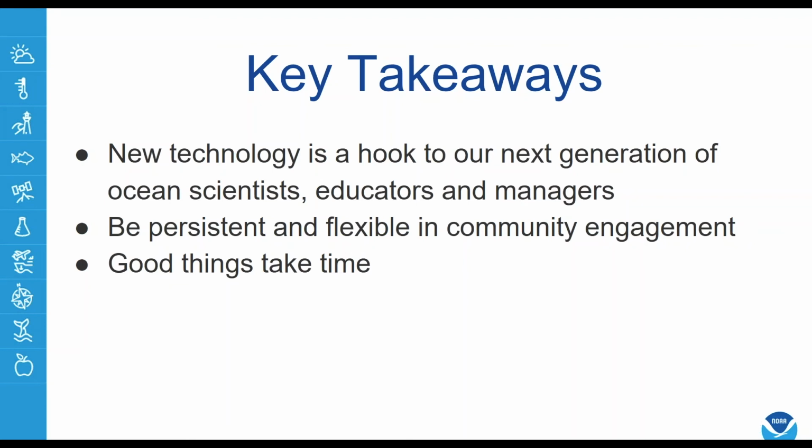Key takeaways for us: new technology is a hook to our next generation of ocean scientists, educators, and managers. The fact that this instrument was developed by a community college student and was being tested by some of our leading OA scientists along with our students took away some of that intimidation of integrating these new tools and conducting scientific investigations, because the students were eager and part of it. And we should be persistent and flexible. Community engagement takes a long time, and it's not just getting involved in the communities, it's building relationships and trust.